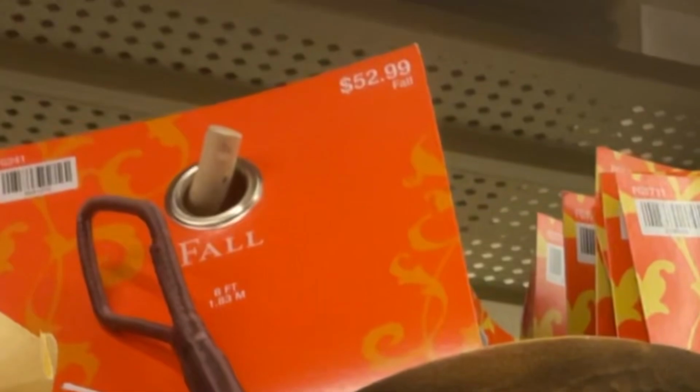I'm so ready for fall 2024. Cooler mornings, sweaters, hot chocolate, football. Oh yeah, I'm ready for fall. So prepare yourself for the upcoming fall decorating and cleaning videos.